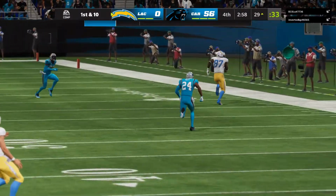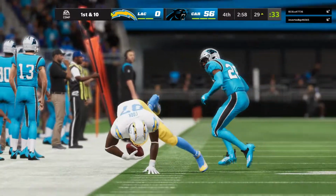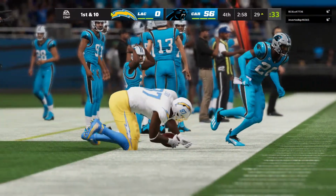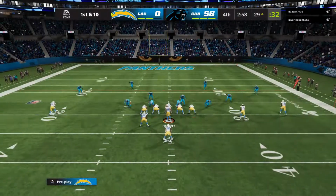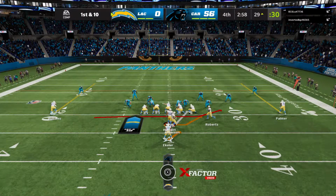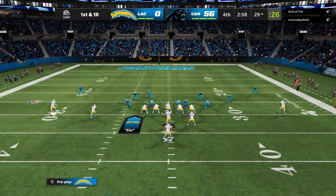But as a defense, they don't want to get so soft now that everybody just throws the ball all over the place against them, gets big yardage, and puts points on the board. They have pride, too, on that side of the ball. So from Panther territory now, it's 1st and 10 as they're down to the 29-yard line.